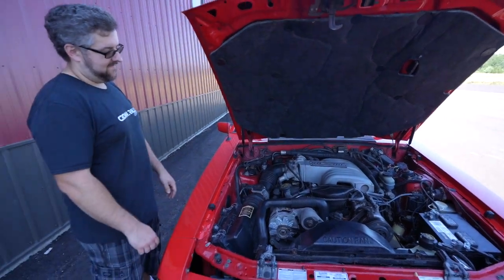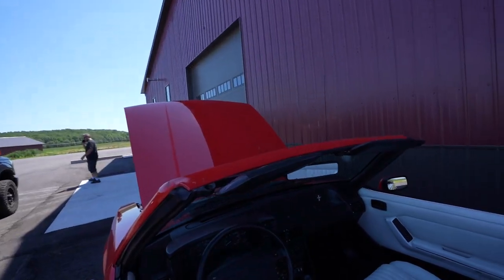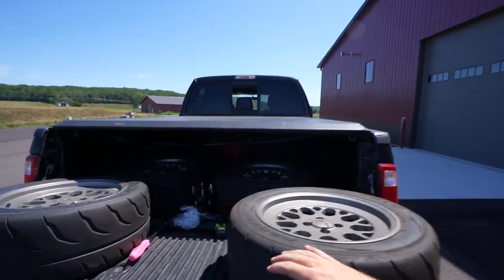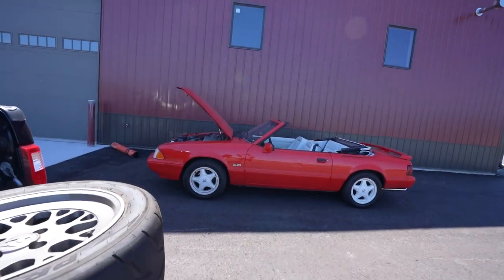I know I look slim, but by golly, my rear end is packing. Let's get into putting the wheels on and stuff. Hey, we got 4 wheels, like any normal car. Wheel spacers. Let's jack this baby up and let's get her going.